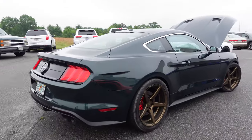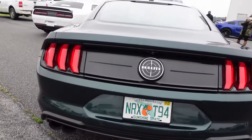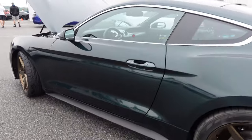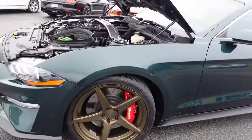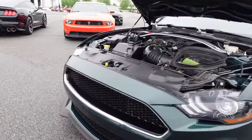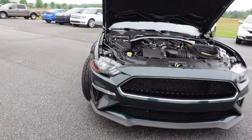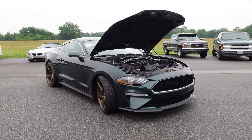Boys, look at this bullet. It's the one that we saw earlier. Jesus. It's looking sick. I love those wheels. The wheels make it, because you look at it and they look like the other ones, but these wheels, crazy. Look at that. Jesus Christ. Look at that. That just looks sick.